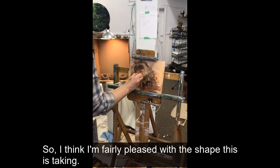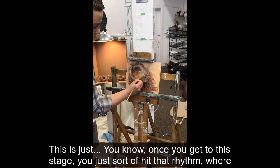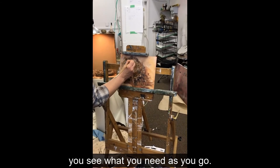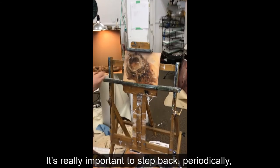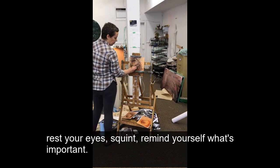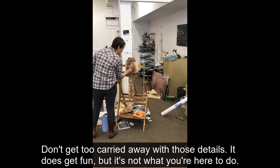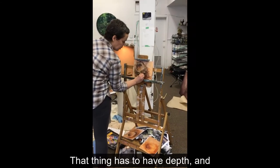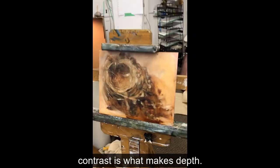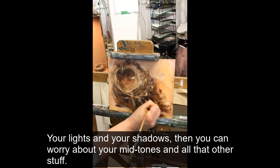So I think I'm fairly pleased with the shape this is taking. I'm gonna start knocking in some more shadows again. And this is just, you know, once you get to this stage, you just sort of hit that rhythm where you see what you need as you go. It's really important to step back periodically, rest your eyes, squint, remind yourself what's important. Don't get too carried away with those details. It does get fun, but it's not what you're here to do. You're building something, and that thing has to have depth, and contrast is what makes depth. So your lights and your shadows, and then you can worry about your midtones and all that other stuff.